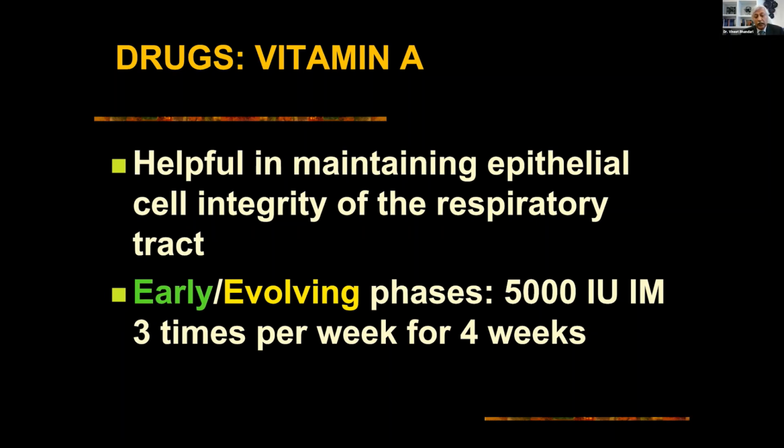And the dosing that is recommended based on the randomized trial is 5,000 international units IM given 3 times per week for 4 weeks, starting at birth. But you heard a different regimen that Daniel uses. So you can think about using one or the other as per whatever the level of comfort is in your unit.